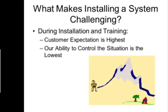So, first of all, let's talk about what makes installing a calibration system challenging. When we are showing up at a customer site to install a system, the customer's expectation is at the highest that it will ever be. They are seeing the system that they purchased and paid a good sum of money for, and they want to see that it works, and it works in the way that they were expecting it to. At the same time, our ability to control the situation, the installation, is at its lowest.